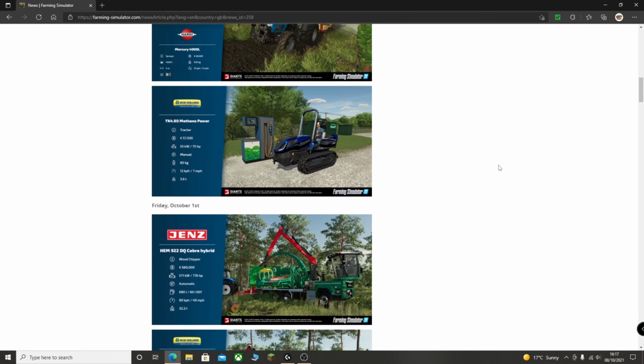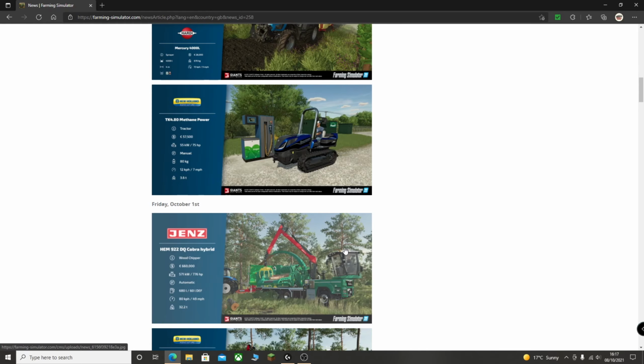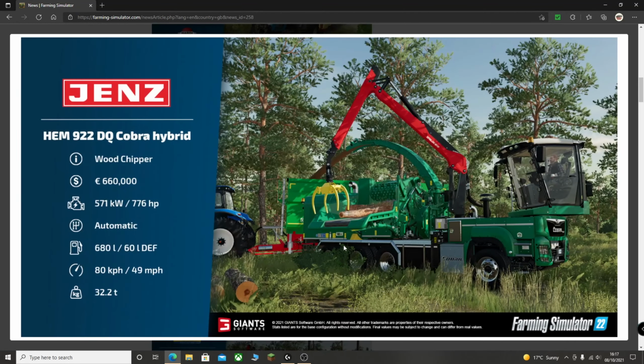Okay, moving on to last week. Now, last week was everything forestry. We can see here the Gens M922DQ Cobra Hybrid. Now, of course, it's basically the bottom half of an MAN truck, and the top half is the Gens bit. Now, it is a wood chipper. Very unusual, unique, weird, quirky design, to say the least.